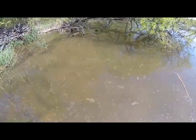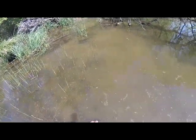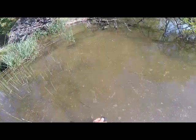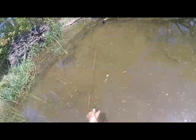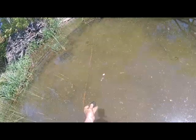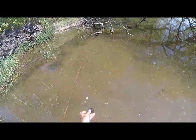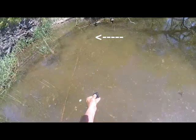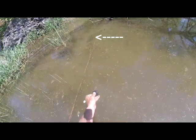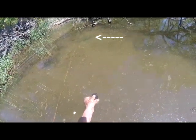I'm going to try to sneak in a little closer here. He's coming through the weeds right here. These are nice big fish. Wiggle, wiggle, come on. Fantastic. Here he comes. Getting closer.